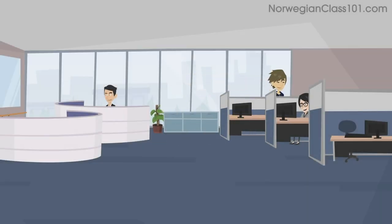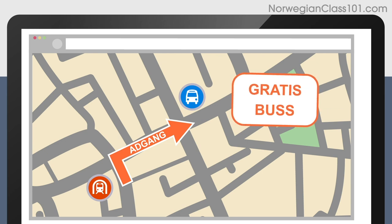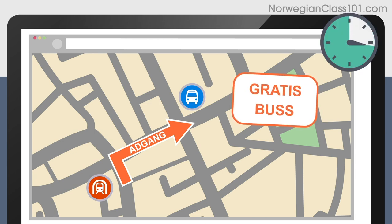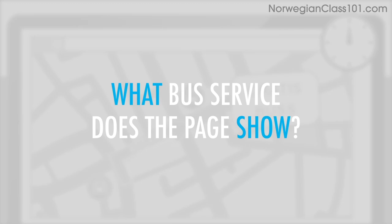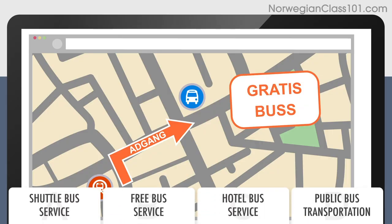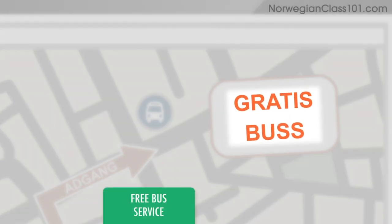You search online for the nearest bus service. What bus service does the page show? The web page shows a free bus service. Gratis buss.